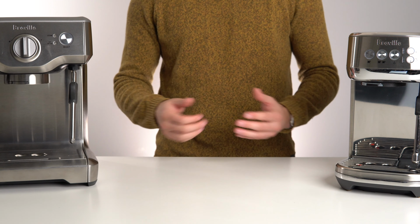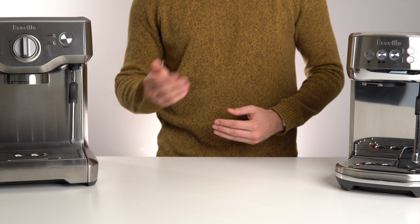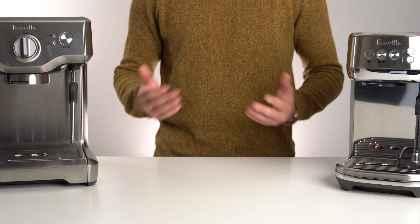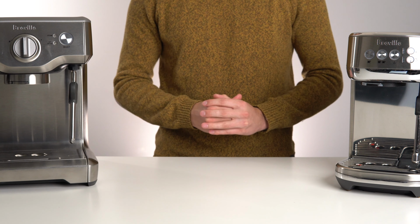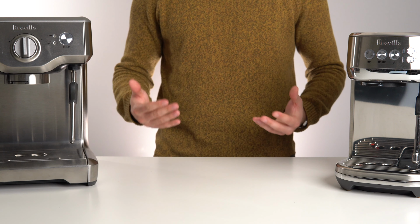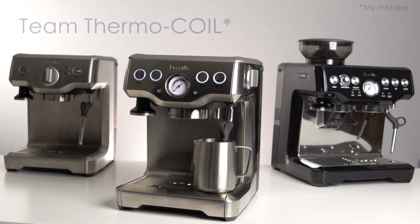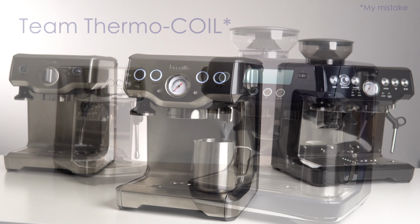The first unsurprising discovery was that the machines with the same heating systems performed almost identically. So, for the sake of screen real estate, I've grouped the models together by their heating systems. The contenders in the race will be as follows. First up, we have Team Thermo Block, which consists of the Duotemp, the Barista Express, and will be represented by the Infuser in the race.